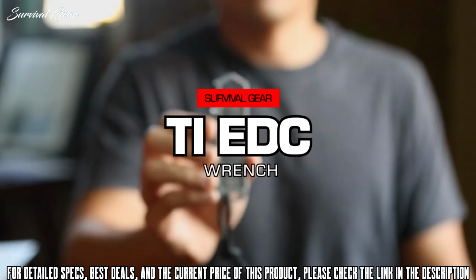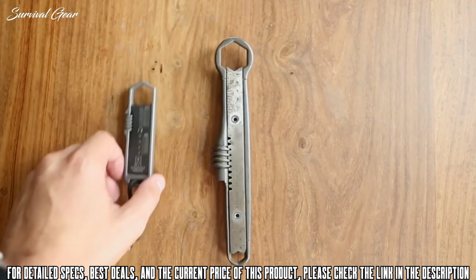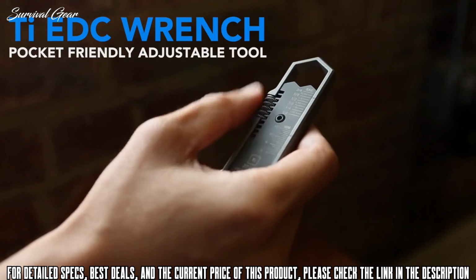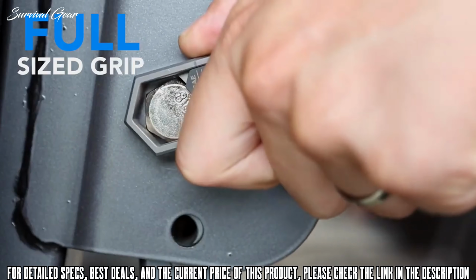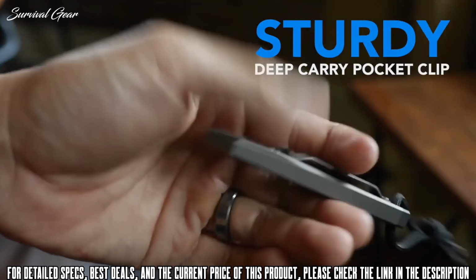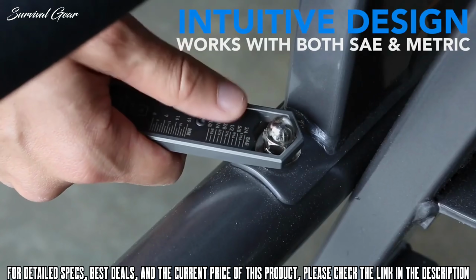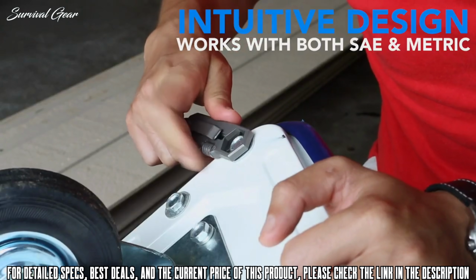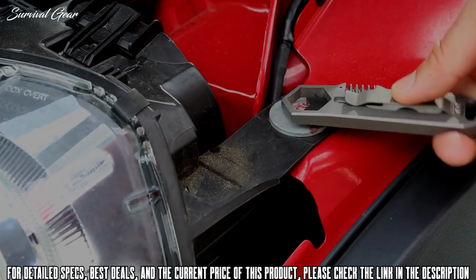Today, we're back with a new pocket tool that we call the TREDC wrench. We found a full-size, antique, Swedish adjustable wrench and instantly knew we wanted to create a pocket-friendly version that would be more practical, comfortable, and convenient to carry every day. Despite its smaller size, it still maintains a proper full-size grip for tougher tasks. It's made from solid graphite titanium and has a sturdy deep-carry titanium pocket clip, so it has a similar pocket profile as a pocket knife. Adjusting the tool to fit on bolts is very intuitive and utilizes a time-tested design, ensuring you always have a firm grip on the bolt. This pocket wrench works well in various on-the-go situations and is built to last a lifetime.